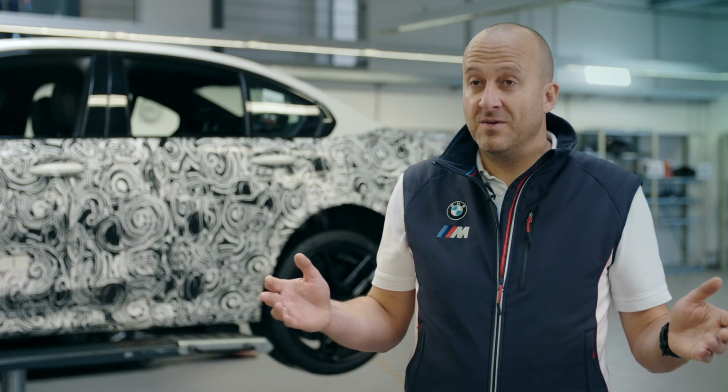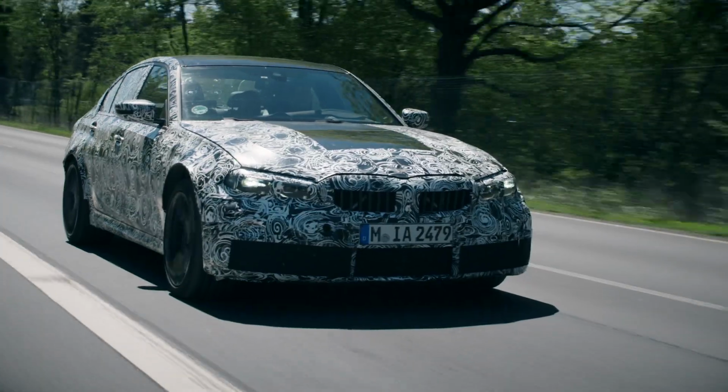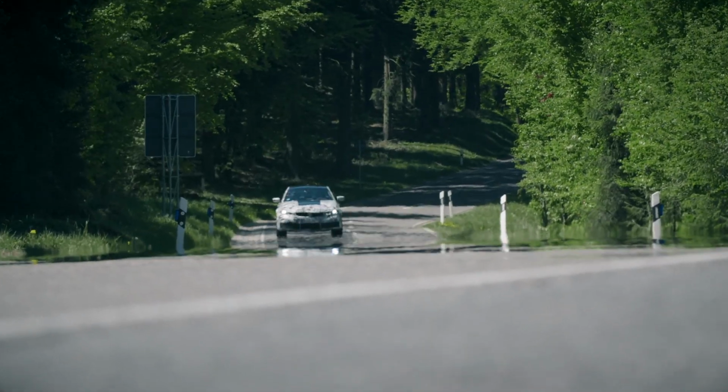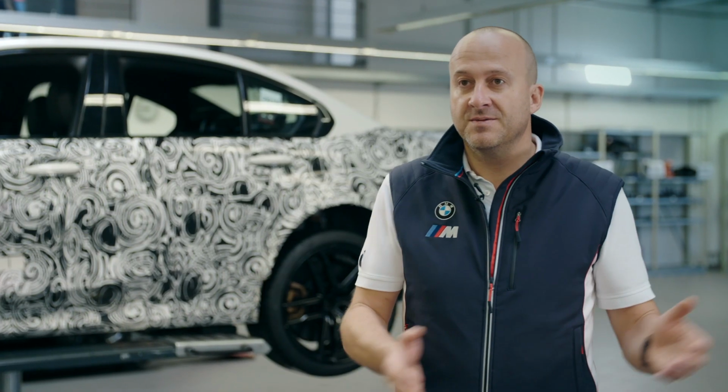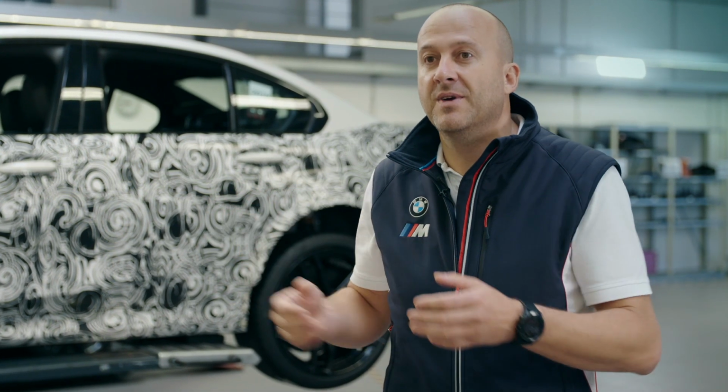Here at the Nürburgring, we drive many laps on the Nordschleife, but we also take the cars out on country routes, motorways and roads with bad surfaces. We want to find the best possible balance between racetrack performance and customer suitability, customer benefit, customer performance.